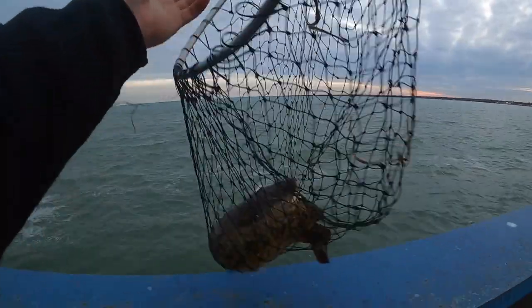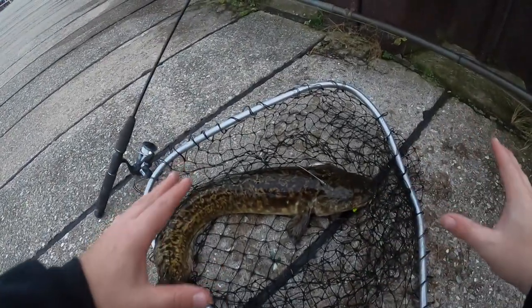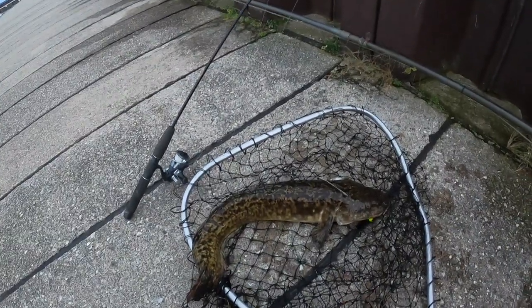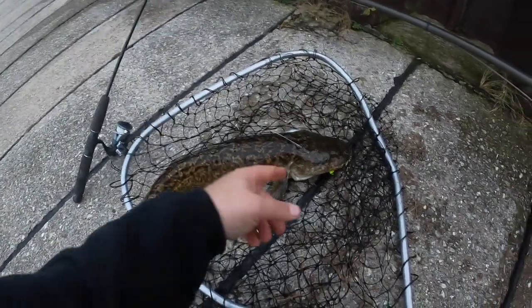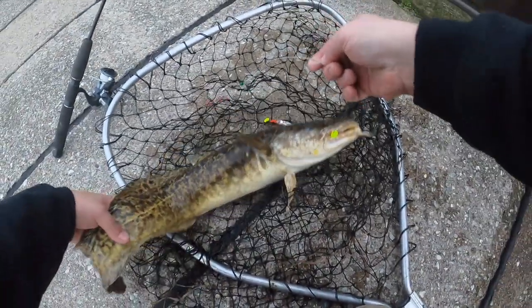This is what I wanted to show you guys. Like I said, it is a goofy looking fish. They don't look edible, but I'll tell you what, this is by far the best eating fish out there. Like, by far. I will take that over a walleye, over perch, anything. This is exactly what I wanted to get, exactly what I wanted to show you guys. As you can see, they're kind of like an eel.